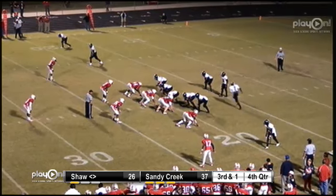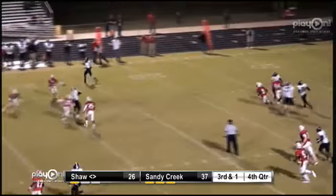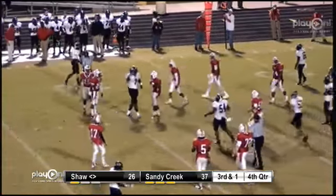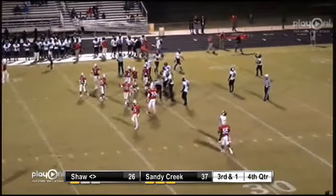Big 3rd and 1 here. 3rd and 1, Gamilla going in motion. Whittlesey now going to keep it and roll to his right. Find a man sitting inside the zone, and that's going to be enough for the 1st down. I tell you what, Joe Purder is making a big catch.